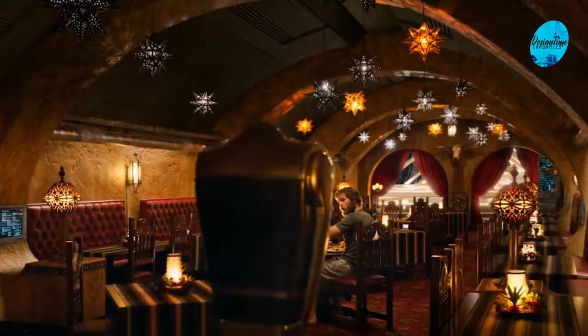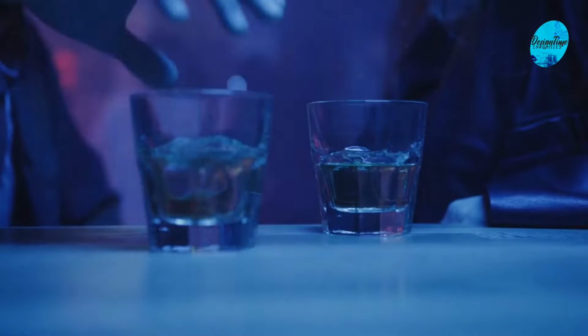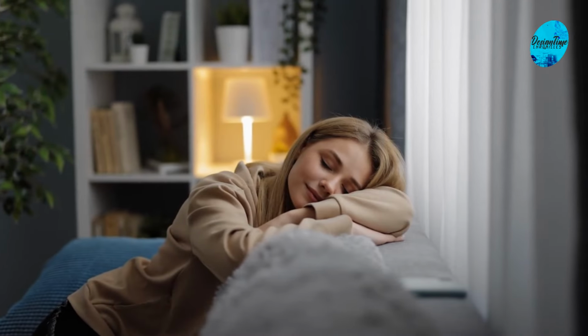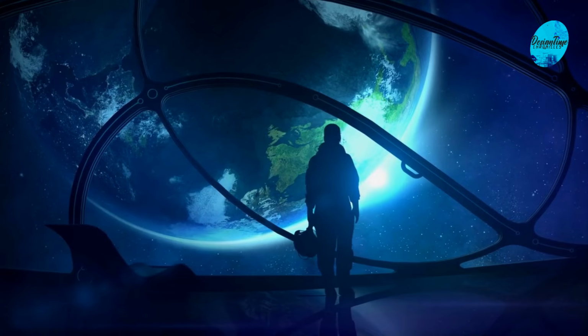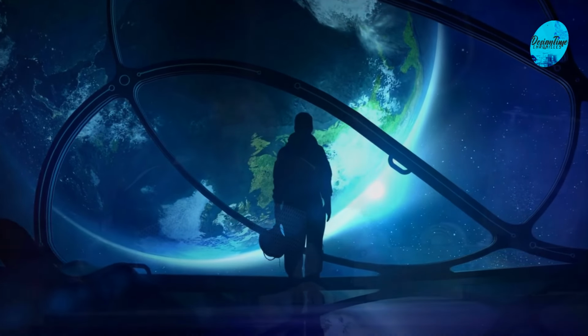Let's not forget about things like luxury suites, fine dining, sports areas, and places like bars. These aspects are important because even in space, comfort, like on Earth, is crucial. And above all, the views must be stunning. Because it's not just about doing what we do on Earth, it's about experiencing life in space.